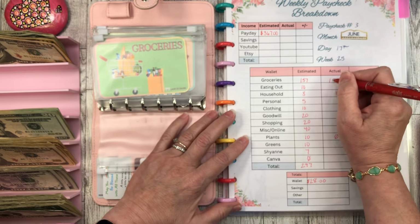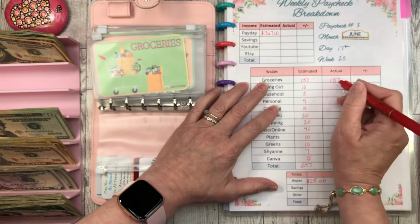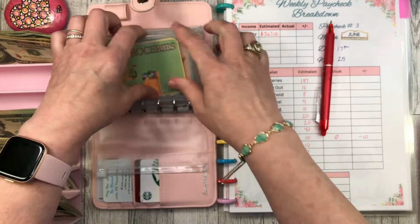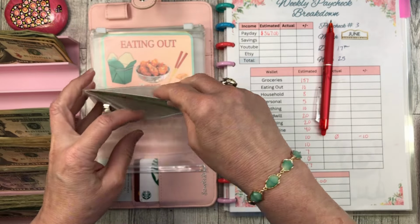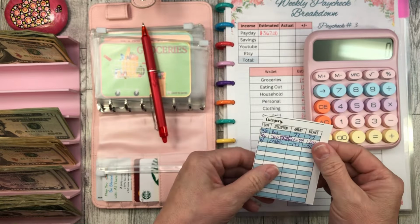$157 going in to, no, it's not. This is where I did the boo-boo. So we're gonna have to do some fancy work here, you guys. This is gonna be fancy. I might have to call Farm Boy in because you know Lady Di doesn't do fancy work with numbers.